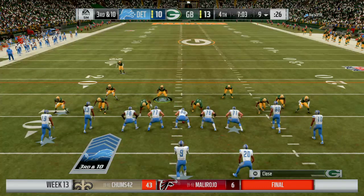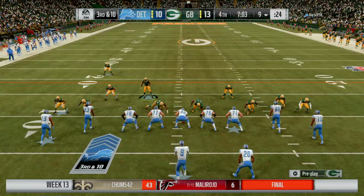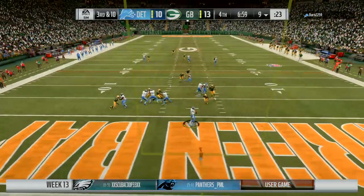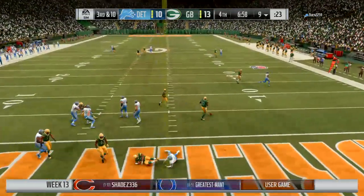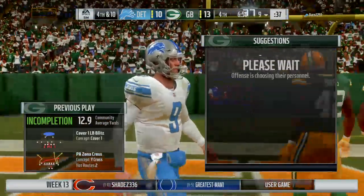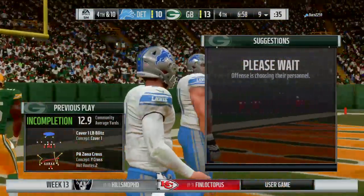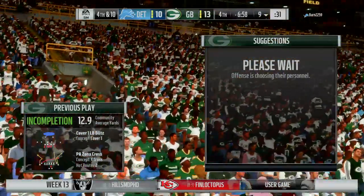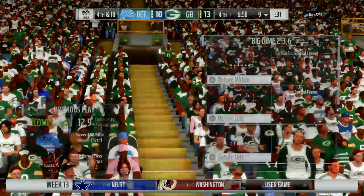Here's 3rd and 10. I would expect to see some pressure here. And the blitz does come. Hit as he throws there, incomplete. Tell you what, partner, after he ices down, he's going to need a nice long soak in a hot tub after this one. He's been under duress the entire game. Yeah, once again, hit as he throws. Fortunate that one wound up incomplete.